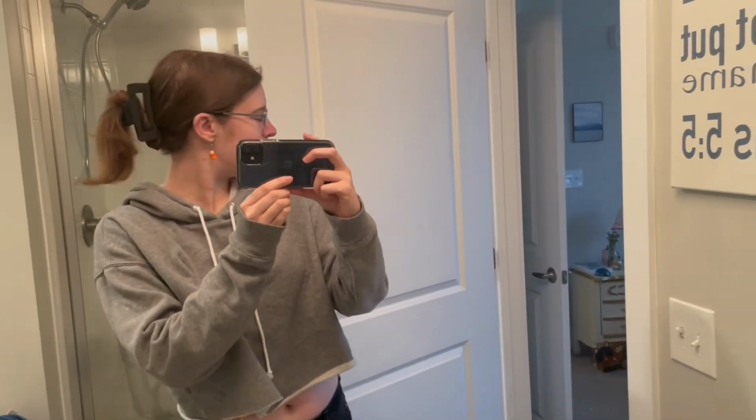And then in my hair, I just have this big claw clip that came from Etsy, and that is what we're working with today. Ignore how wrinkled the sweatshirt is.